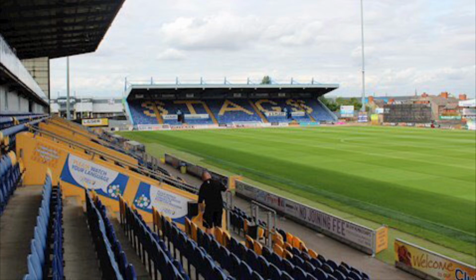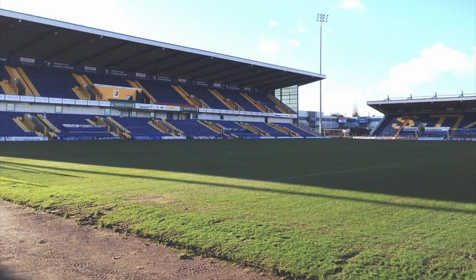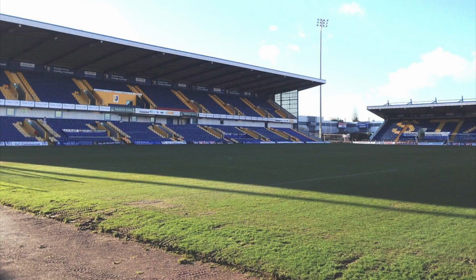Mansfield Town, the One Call Stadium, a capacity of around 9,100, an all-seater stadium which has had quite a bit of work done to it recently. Now it looks good, however from the outside it does look a little unusual as it only has 3 stands, one behind either end of the goal, and then you've got the main stand, the 2-tier one on the west side.